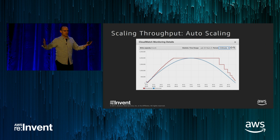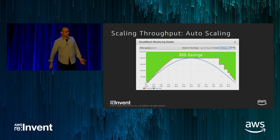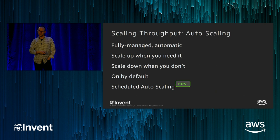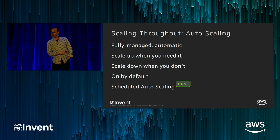So with auto scaling, it's great. You just set it and forget it. It ramps up when you need it, ramps down, and you're only paying for what you need, but you get what you need all the time. And I'm going to talk a little bit more about some scaling success stories later on in the talk. Auto scaling has all these features. It's run through Application Auto Scaling, which scales all sorts of AWS resources. They just added scheduled auto scaling. So if you know, hey, it's Cyber Monday, I know I'm going to have this big load, I don't want to wait for the reactive scaling, you can set a setting to say, hey, scale up at this time, and it'll take care of all that.